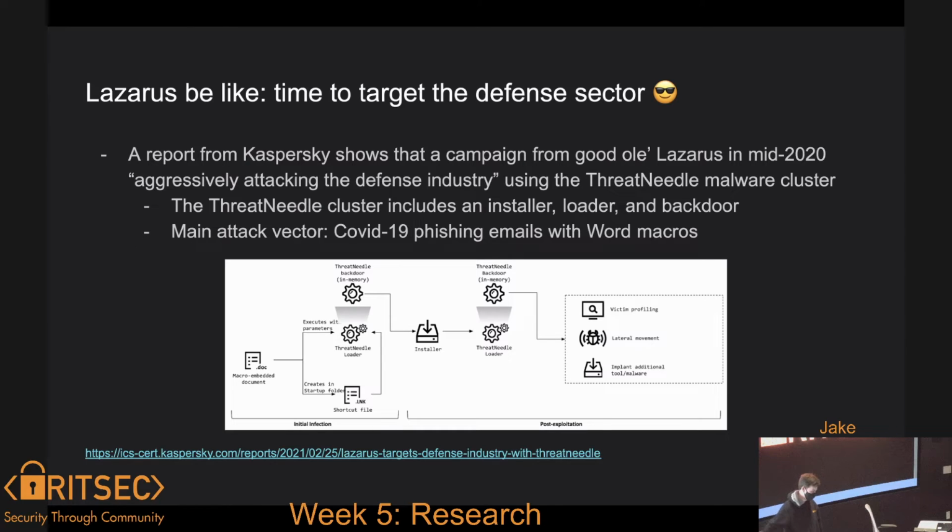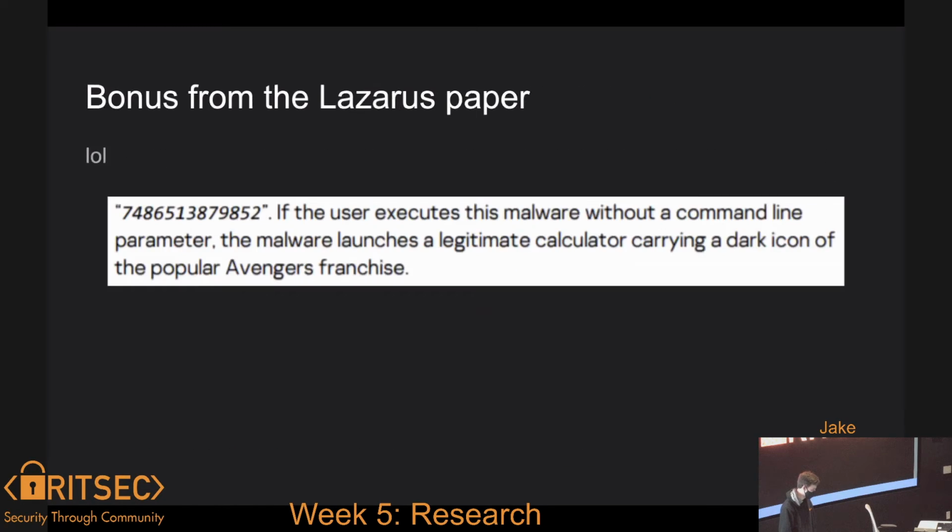Main attack vector: COVID-19 phishing emails with Word macros. I think Shannon might have mentioned that before. What do you think? Yes. So be on the lookout for maldocs. I thought that was an interesting one.